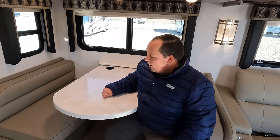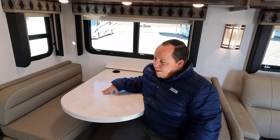This is a nice table. Solid surface. Cup holders here. Drops down to make a bed.